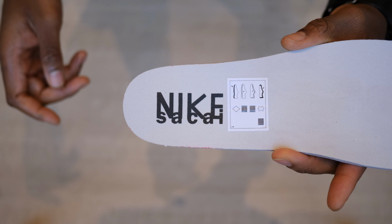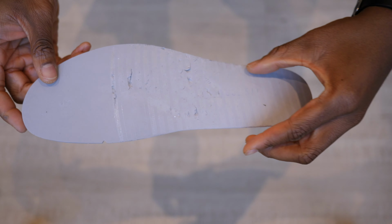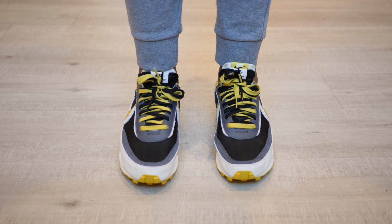Black Nike Sacai branding can be seen on its white insole, and with these shoes I recommend staying true to size for a nice snug fit.